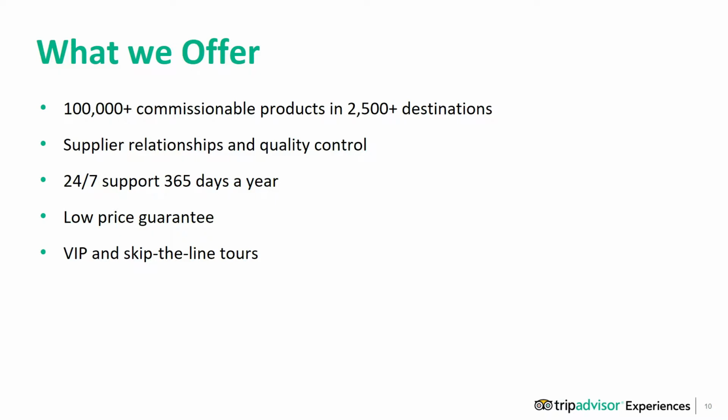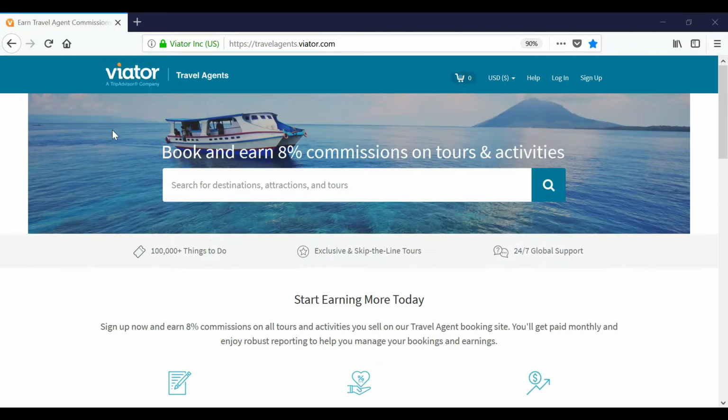While I have you here, let's take a quick look around. I want to show you how to search for products. So now you're on our site. You'll know by seeing the travel agent logo up here. And I will go ahead and bookmark this page, travelagents.viator.com. If you want to log in, you should log in to book and earn commission on everything.